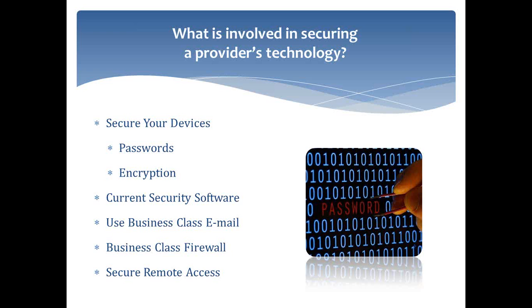So if you have a laptop and your IT provider has encrypted that laptop, and you leave it, let's say at the mall or something like that, which of course you shouldn't be on your laptop at the mall with patient information on it, but if you were, you don't have to notify the HHS, the Health and Human Services, of that breach because it's been encrypted. So it's really cool, and if you want more information on encrypting, I would certainly recommend that you contact your technology provider and talk to them about some of the encryption tools that are out there.